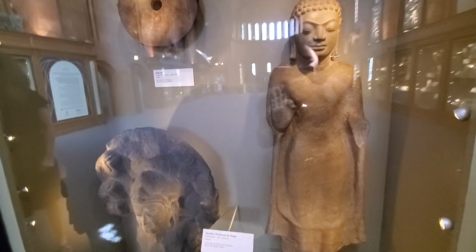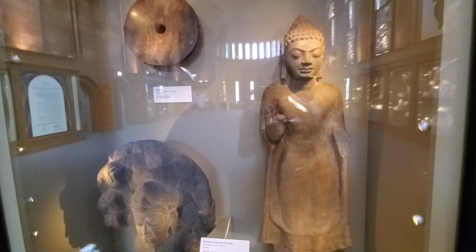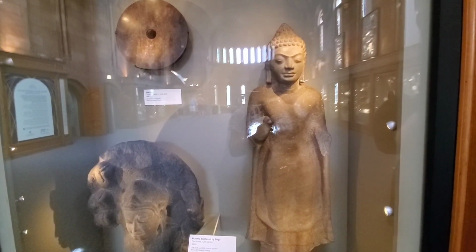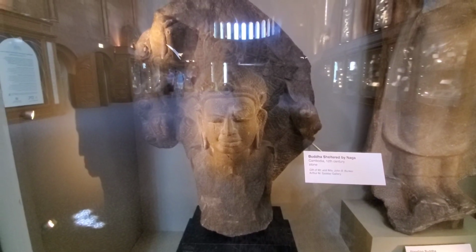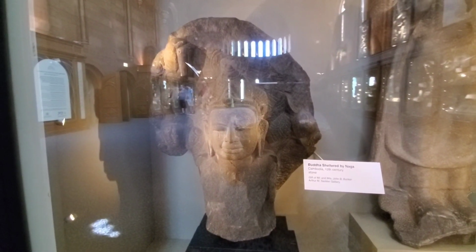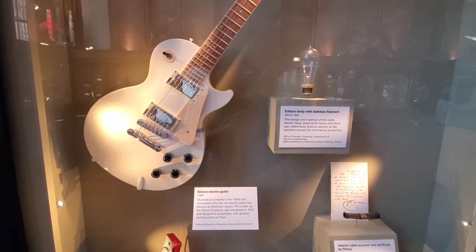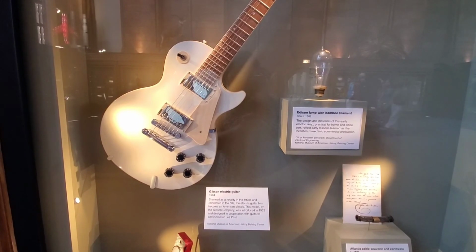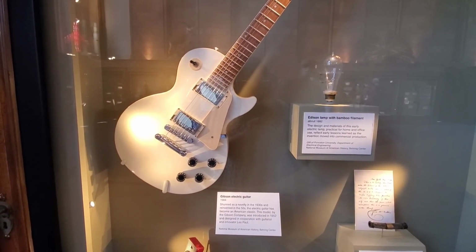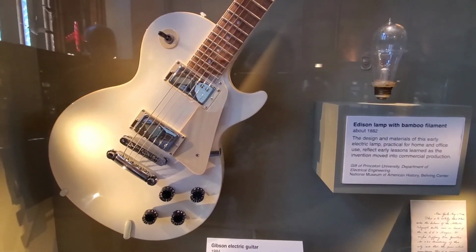This is the standing Buddha statues that date back to 7th and 8th century in Thailand. That's pretty old. And this one date back in 12th century in Cambodia. Buddha blessed. This is the very first electric guitar. It was invented back in the 50s. It became American classic. It was introduced in 1952. Wow. That's around Elvis' time, I guess.